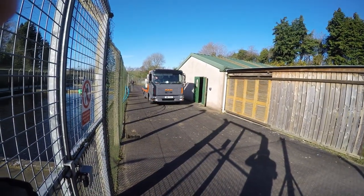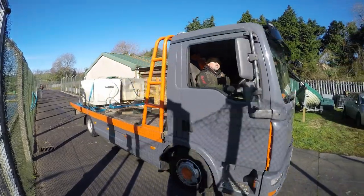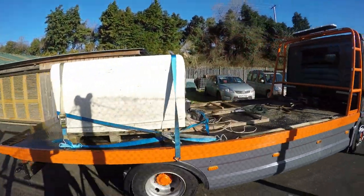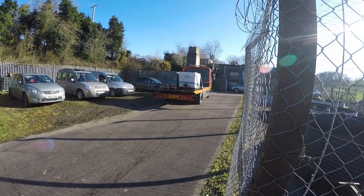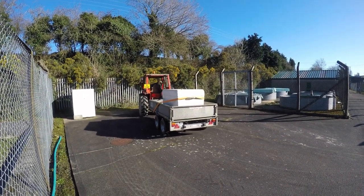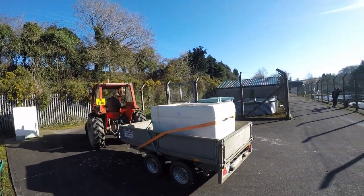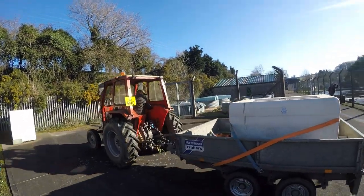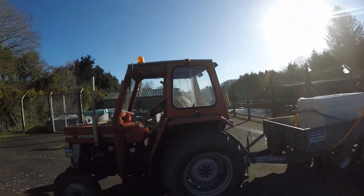So here's the first lot, two tank loads going off to Sagan to be stocked up there. Some fine fish. Then we've got Niall on the tractor and trailer for the local run, which is up to Larry's, only about half to three quarters of a mile away. And we'll get the tank filled up and get the fish loaded up and get them away.